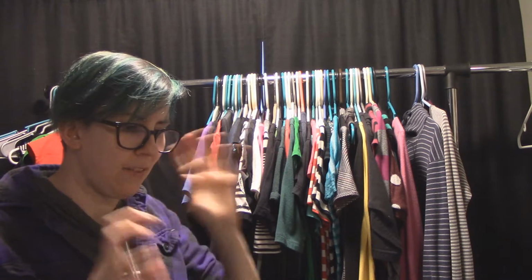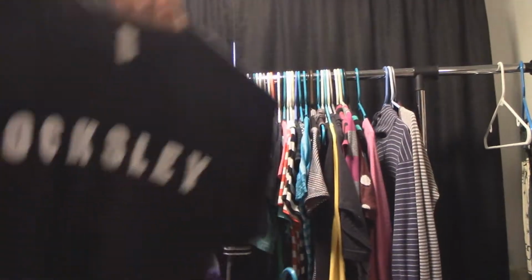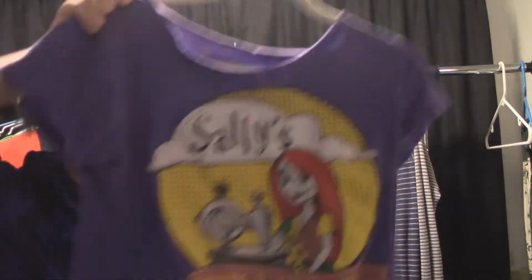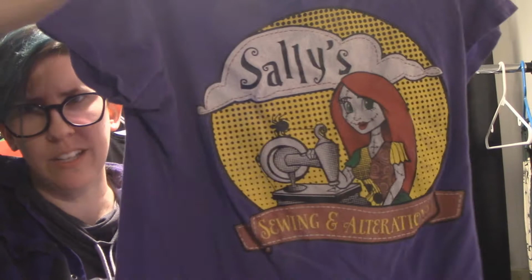Anything staying here that I'm not just keeping in my closet, and I have alterations plans, like I need to have a course of action. Loxley shirt, love it. Also Loxley shirt, also love it. This one just feels very me. I don't tend to go for yellow most of the time, but Sally's Sewing and Alterations, love it. I wear it to work all the time.